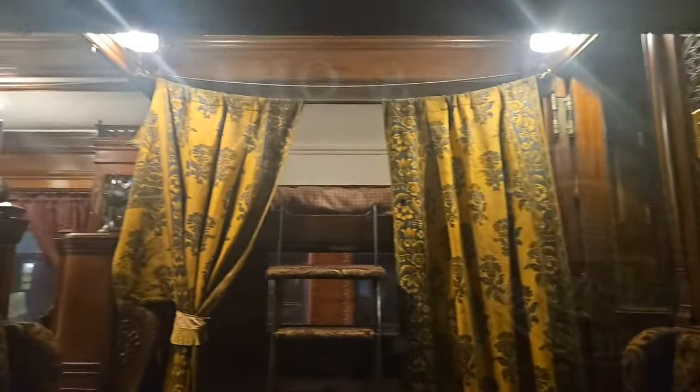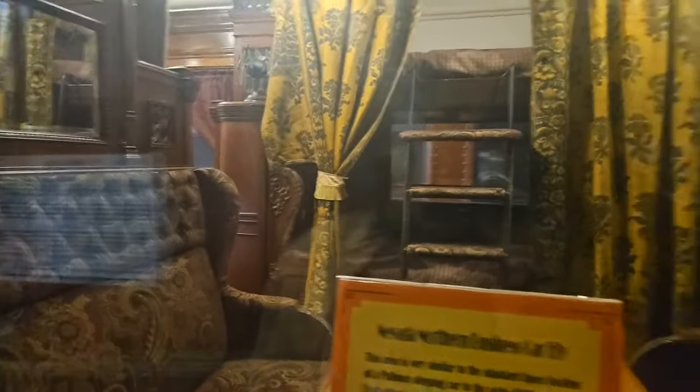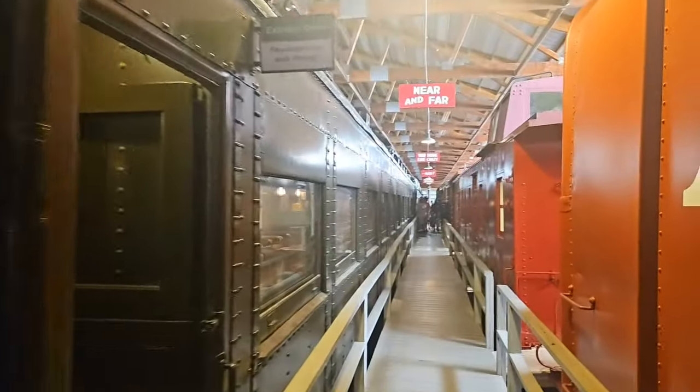Look at that. See, you got the bunk bed, you got the ladder up, you got the seats, it converts to it. Just like the Amtrak you take today. Look, here's the restroom, the little sink here, the old Pullman cars. See how they still use this same type of configuration to this day here.